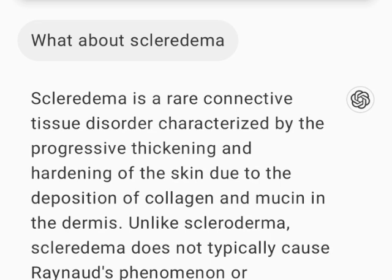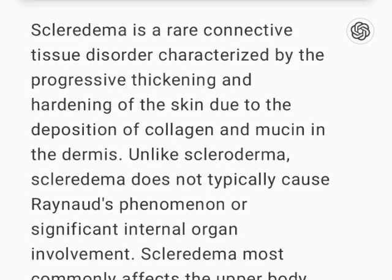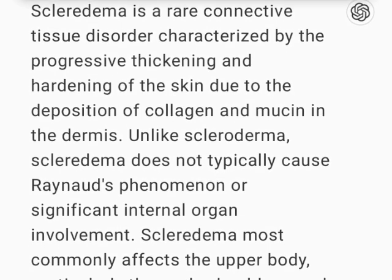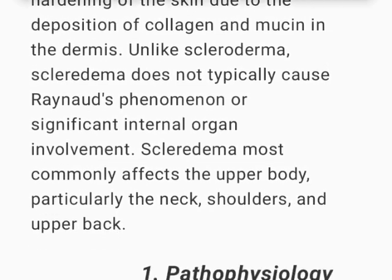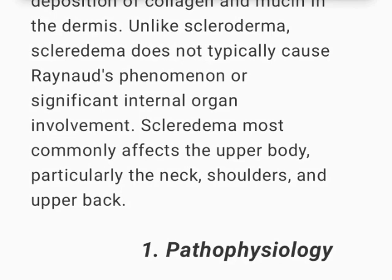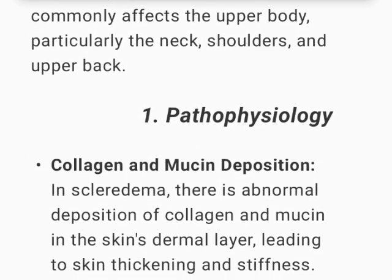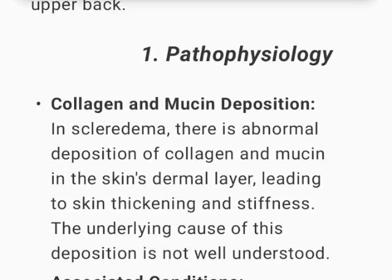Scleroderma is a rare connective tissue disorder characterized by the progressive thickening and hardening of the skin due to the deposition of collagen and mucin in the dermis. Unlike scleroderma, scleroderma does not typically cause Raynaud's phenomenon or significant internal organ involvement. Scleroderma most commonly affects the upper body, particularly the neck, shoulders, and upper back.